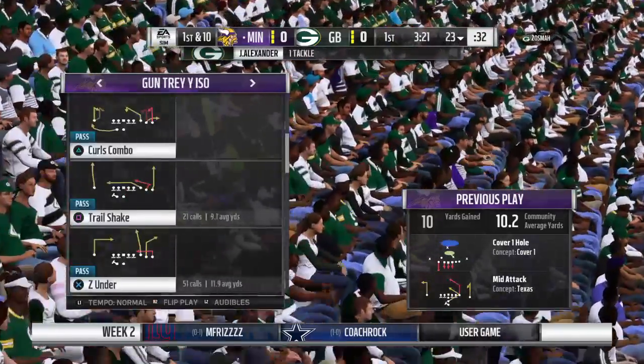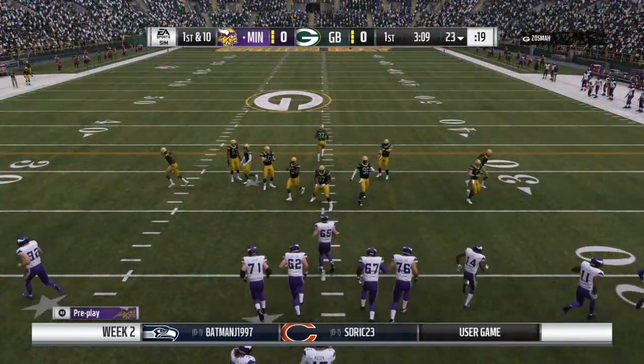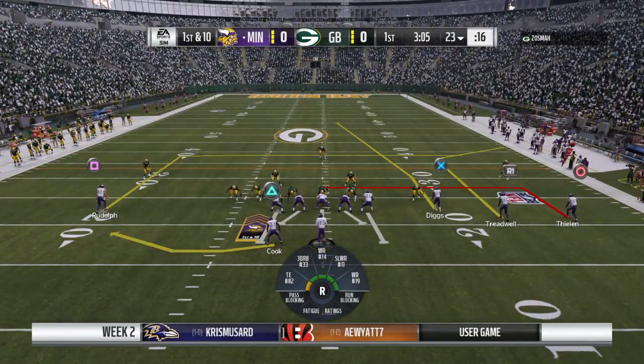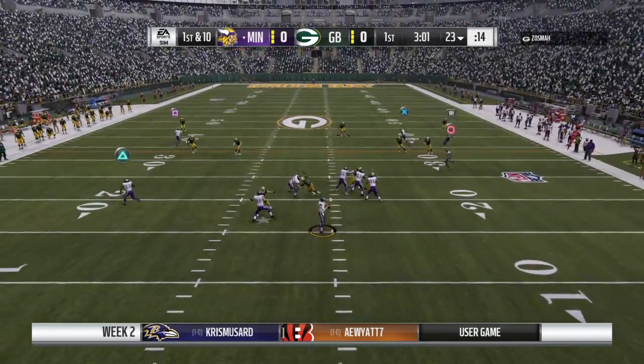Hey, we talked about Adam Thielen a little bit last year, didn't we? Possession receiver, makes some tough catches, gets it done, and he's a homeboy. Grew up very close to the Twin Cities. And showing those possession receiver skills right there to pick up the first.